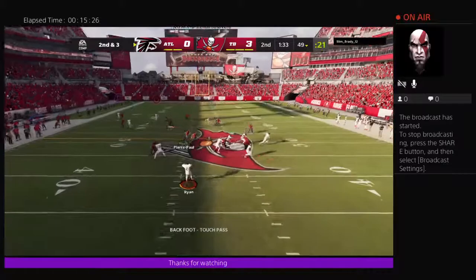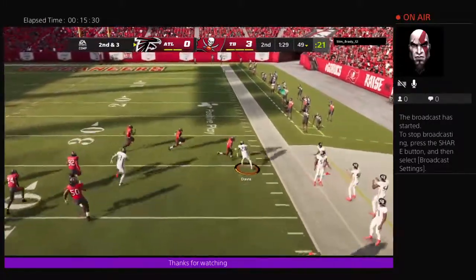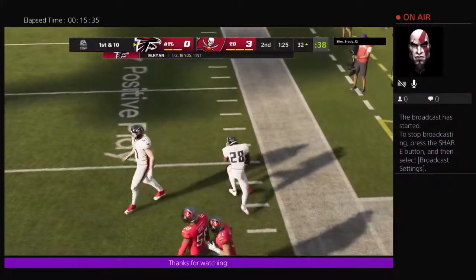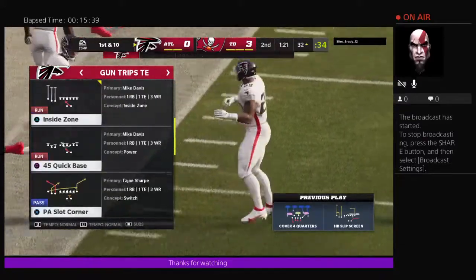Now Ryan. They'll set up the screen with Davis. It's a first down and more for Davis. And finally down at the 32-yard line. 19 yards to pick up there. Move the chains.